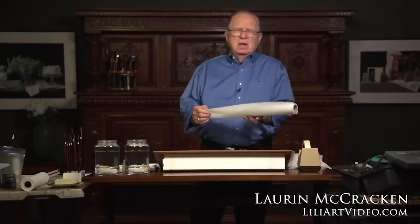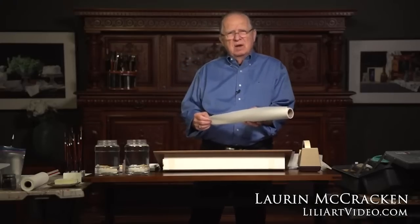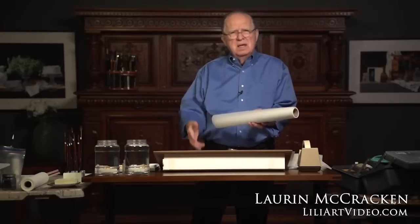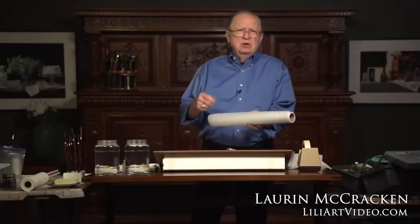None of this paper is really waterproof. It's really only water resistant. But it may save you all kinds of problems down the line because you don't have to be careful about if you drip into the painting. The water will be caught by the tracing paper, and then you can blot it up with your paper towel.